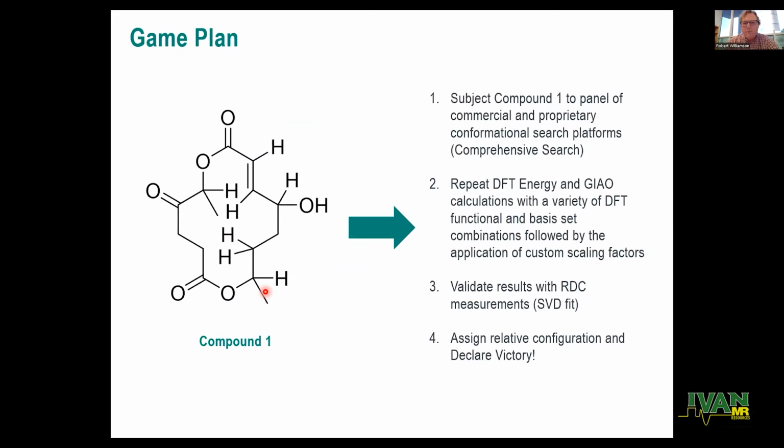So we came up with what we thought was a pretty straightforward plan. We'd take this compound and do a comprehensive conformational search using a whole variety of conformational search tools. We would then take these conformations and match those to our traditional NMR parameters, our ROESY, our proton-proton couplings, and proton and carbon chemical shifts. And then we'd assume that, based on this higher level NMR analysis with these additional NMR parameters, we'd be able to identify the correct relative configuration. And then we could come back with RDC measurements and do an orthogonal validation to confirm that we had actually assigned it correctly. So we thought this would be pretty straightforward.